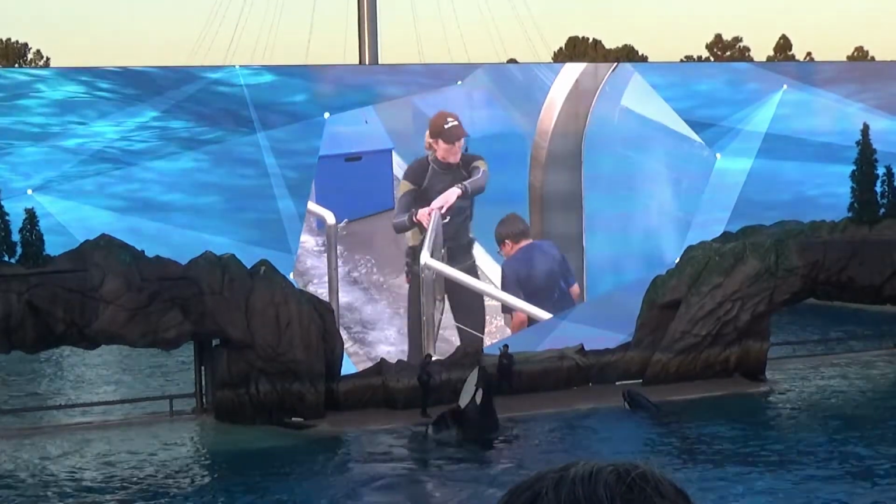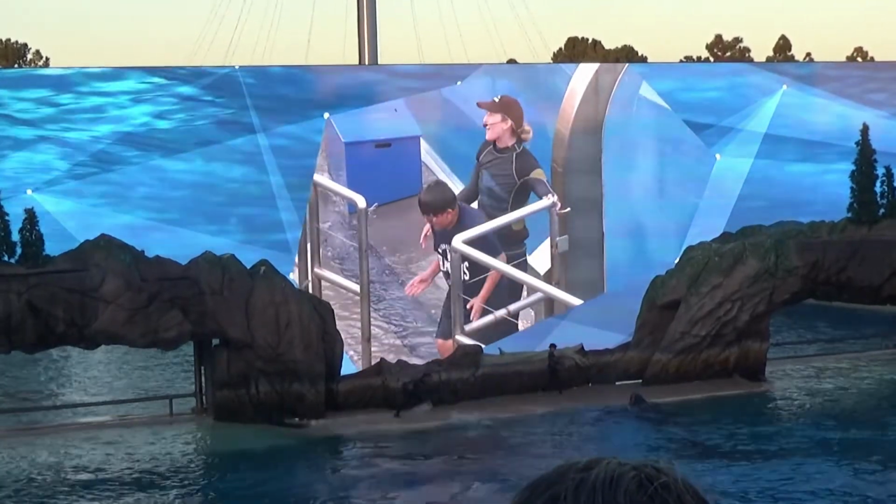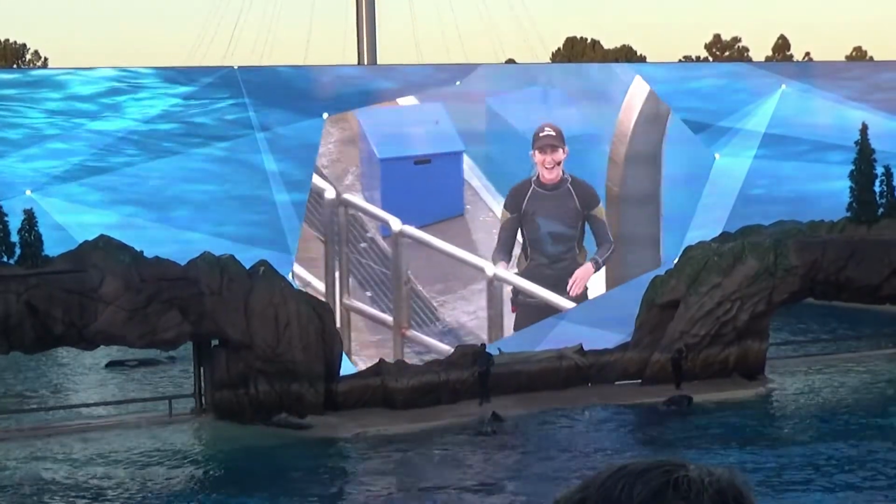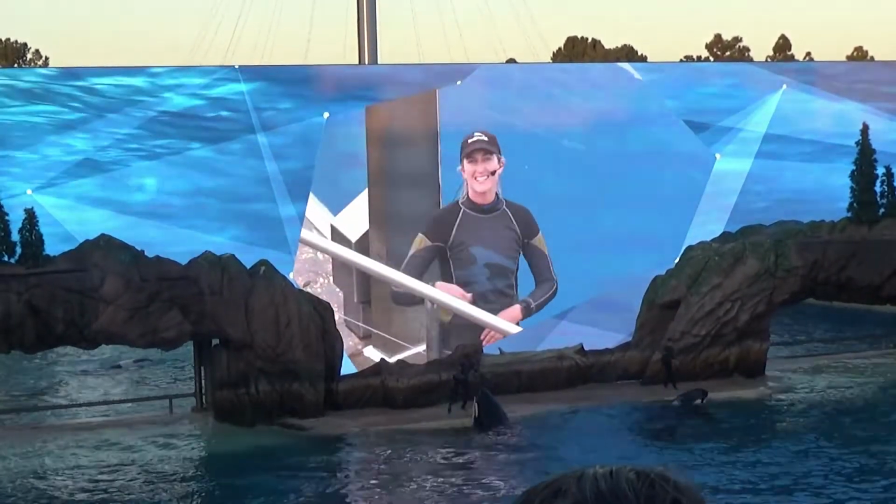Thank you for helping us show off the power of the killer whale tail. Let's give them a round of applause.